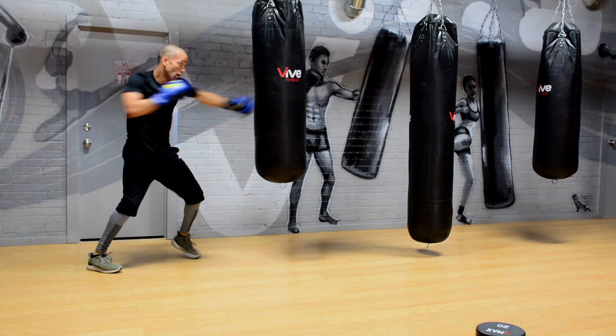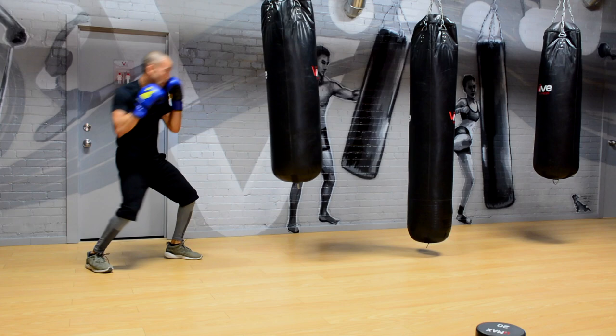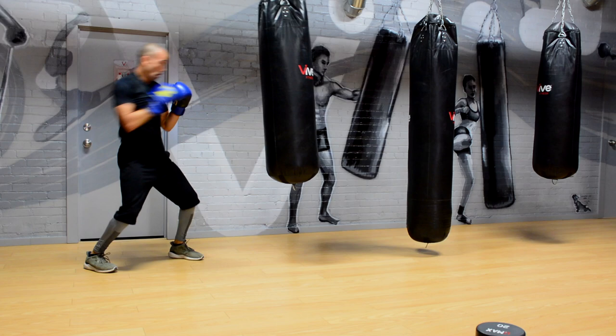Pull that back. Speed is one thing. Punch out, speed is something else to bring back. You have to think on both sides, accelerate and decelerate with relaxed hands. Go.